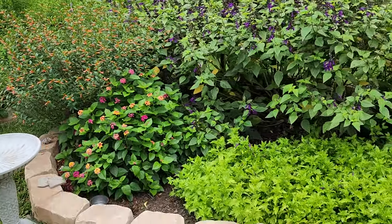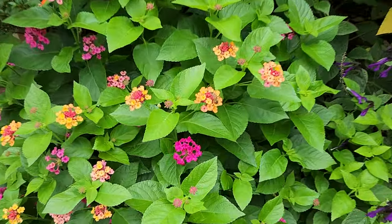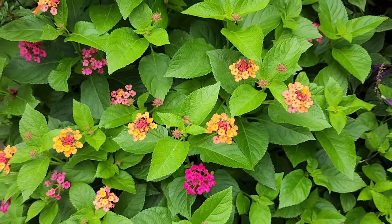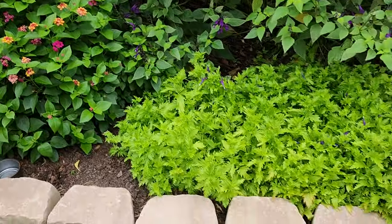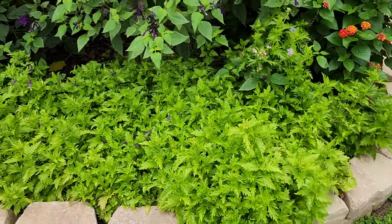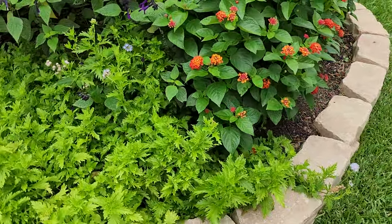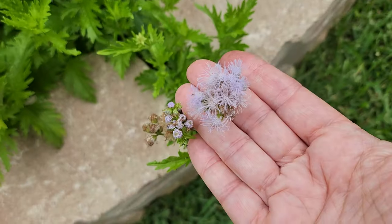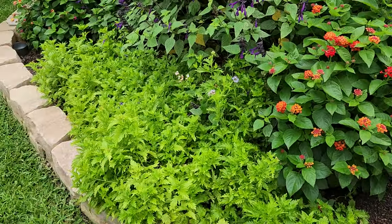So in the front of this tree bed, I have a mounding lantana. This is from the Bloomify series, and the color is called Rose. I have a Greg's mist flower that I have to keep in check because it would love to take over a garden bed, and it is a native to Texas. And it really draws in the queen butterflies.